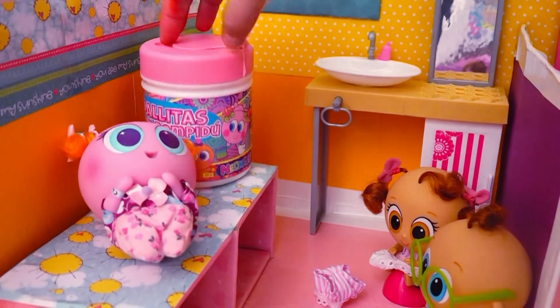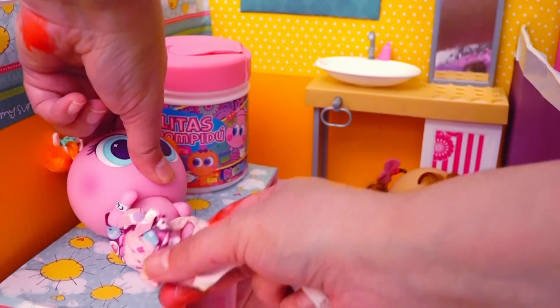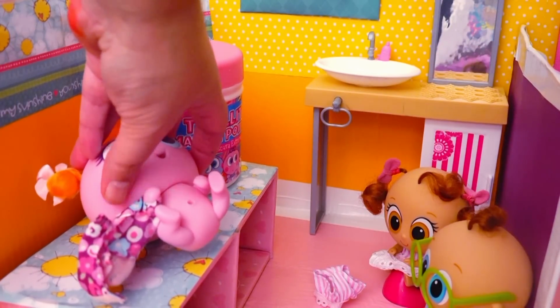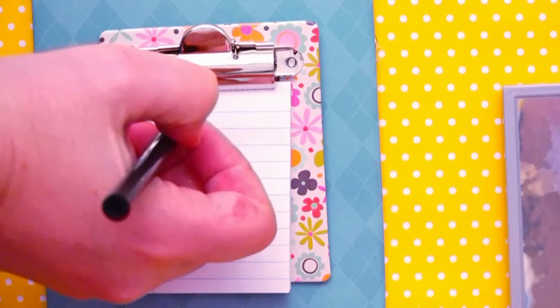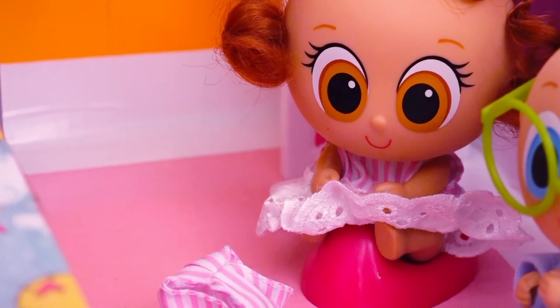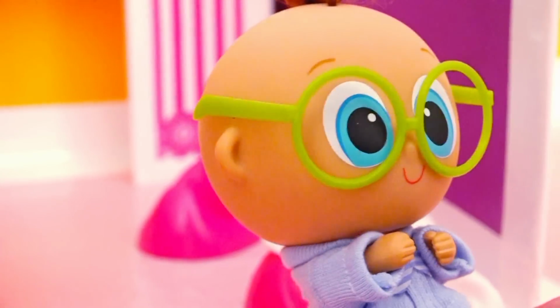And let's change Chivatita first. Yes, Chivatita is having a lot of fun today in the nursery. Let's clean her really well, put on a clean diaper, and Chivatita is done. I'm going to write here that I changed Chivatita's diaper. Atole went pee-pee. Excellent! Churro went poo-poo.